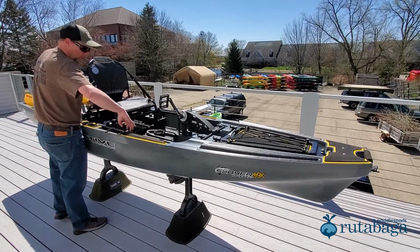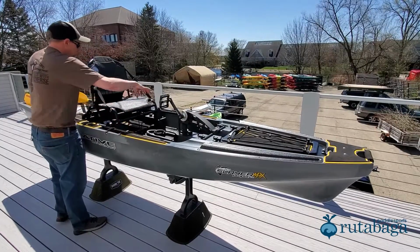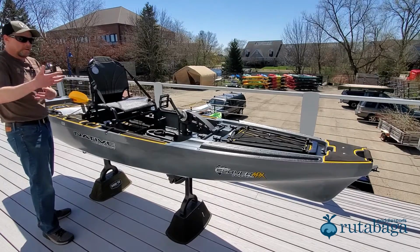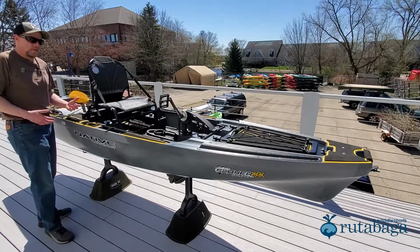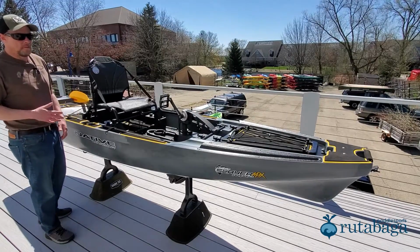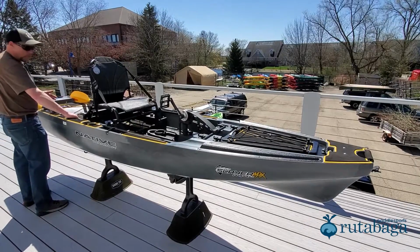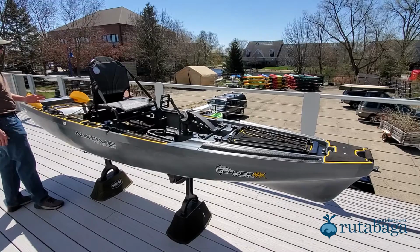All of our rails can be used as handles. So you can lift here and here. On the opposite side, there's lots of points to grab this boat, to get it into your car, into your truck, onto your trailer, into the water, install your wheels, install your cart, whatever it happens to be. Where you see foam is where we're intending you to grab or set your arms or feet. So it's a good thing to remember.